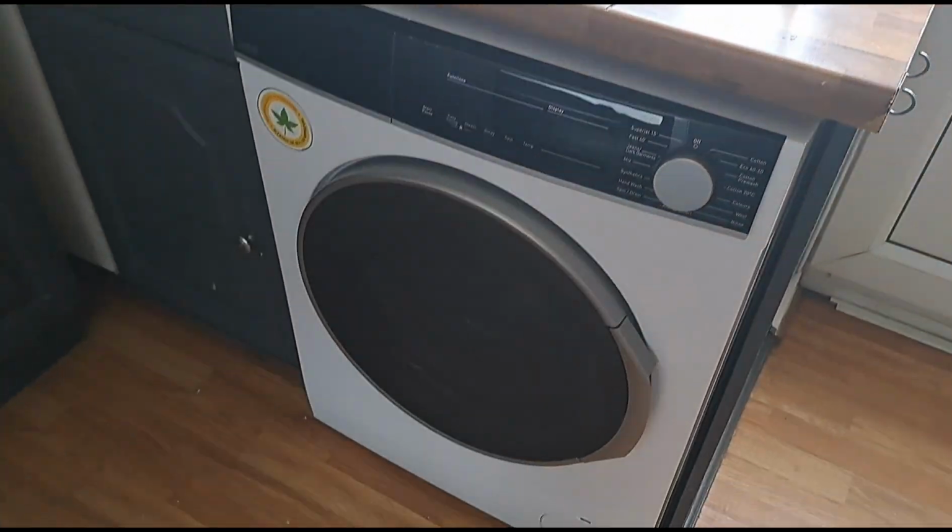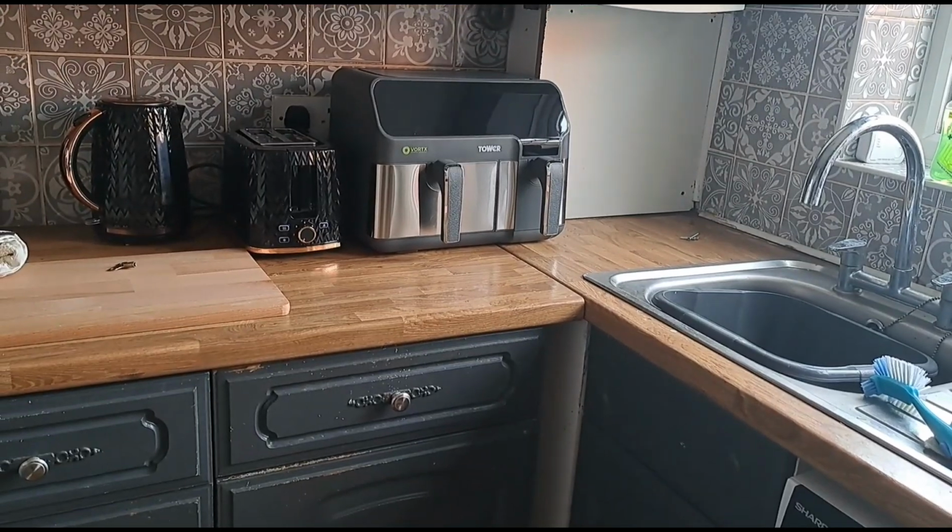And then this is the new washing machine that came this morning, which is very exciting. Never thought I'd be excited about a washing machine.